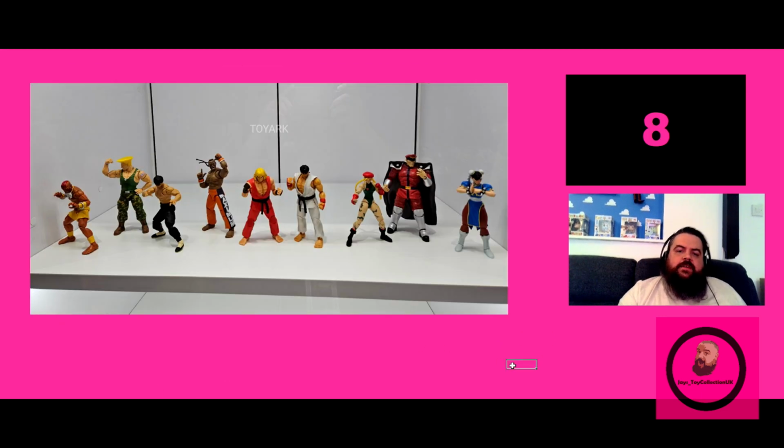Number 8. Kind of a whole line. I don't know which to pick, but it is Jada Toys with their Street Fighter line. So I've recently got the Ryu in hand. He's made it over here to the UK. Fei Long hasn't, and it is a really good figure. These definitely live up to the hype surrounding the line.